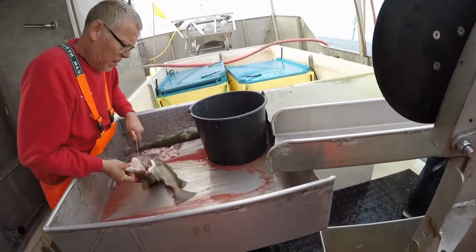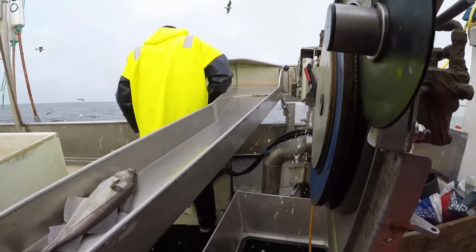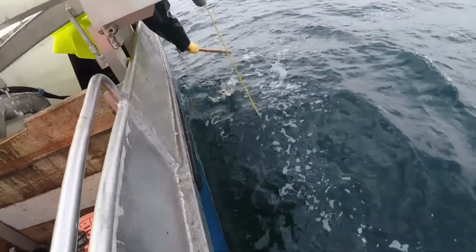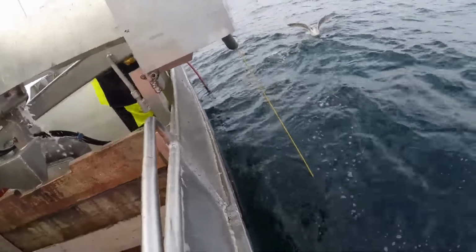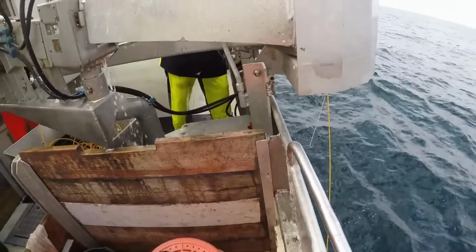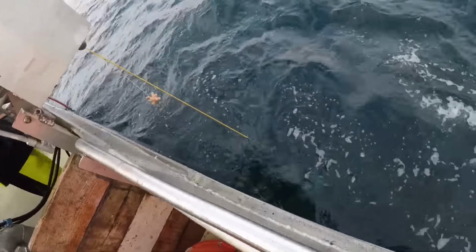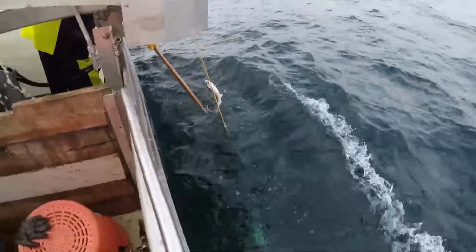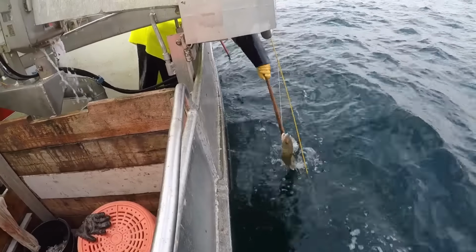Mainline. This is the longest part of the line, which can be from a few kilometers to tens of kilometers. The main line is made of durable materials such as nylon or polypropylene, which are strong and resistant to abrasion. Branch lines are attached to the main line at regular intervals. The length of the branch lines is usually from 1 to 3 meters. Each branch line has a baited hook.